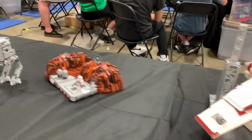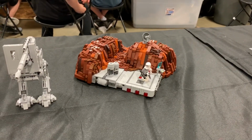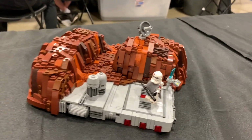Because why not? He's got the resources, so yeah. Next up is a MOC created by Jack or Hydrave. Now, this had no MOC card, so I don't really know what this MOC was depicting, but maybe Geonosis, I'm not sure. But this is really cool. I mean, I love the freeform, the little platform that's added into it.